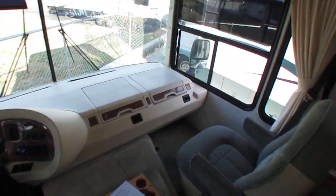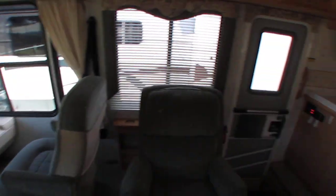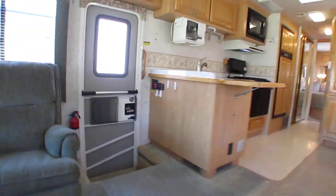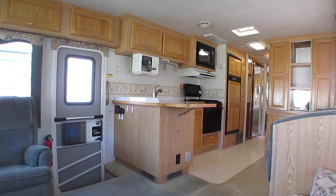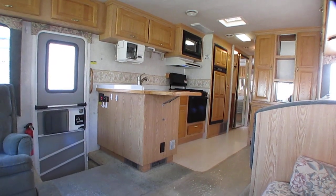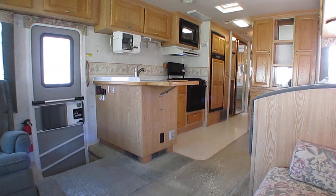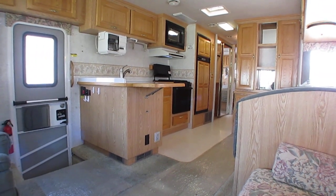This thing's not going to last, folks. Be honest with you. This is one of them I think is going to sell very, very quickly. So make sure you look at the video description. If it's already sold, I'll have sold wrote on it. But still go to my website if it is sold, parkwayRVcenter.com, because, wow.